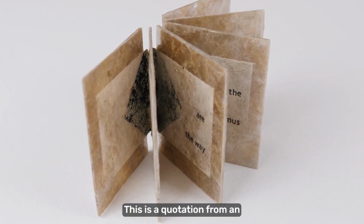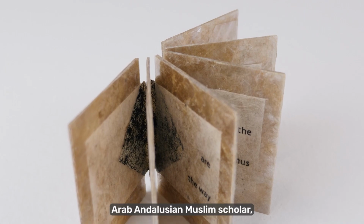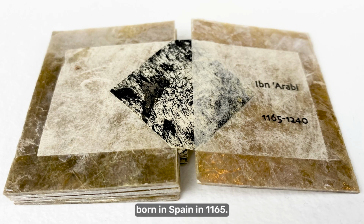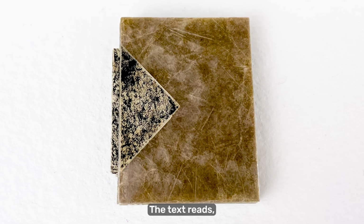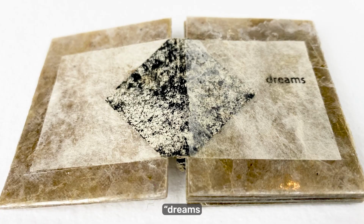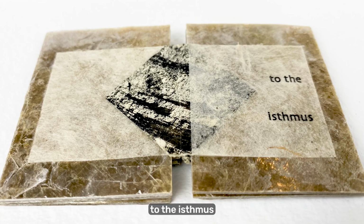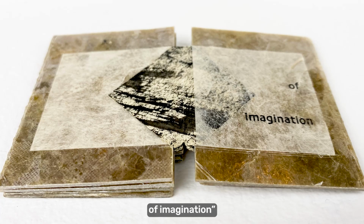This is a quotation from an Arab Andalusian Muslim scholar, mystic, poet, philosopher, born in Spain in 1165. The text reads, "Dreams are the way to the isthmus of imagination."